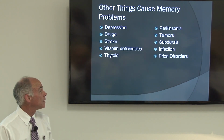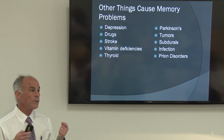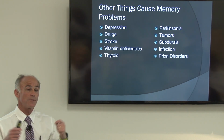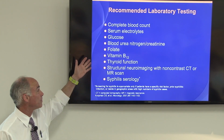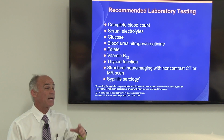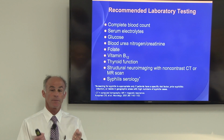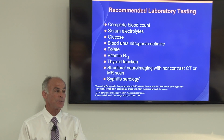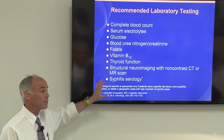Now, again, many things can cause memory problems. So we do need to do testing to rule out these other things. And this is kind of the recommended battery of tests that we do. You don't have to remember them, but this is why when we send you to the lab. Not that we're going to give you a blood test for Alzheimer's disease, but it's really to rule out these other things that can mimic Alzheimer's.